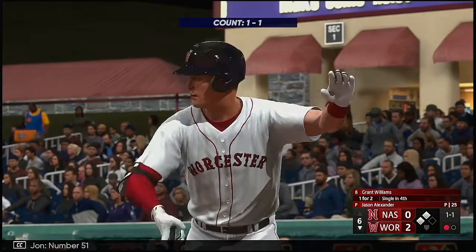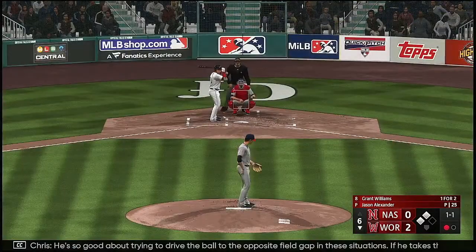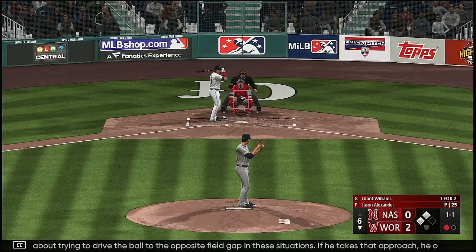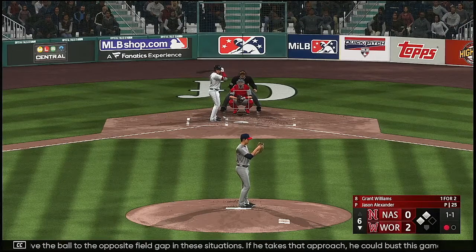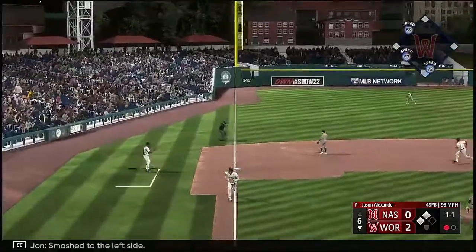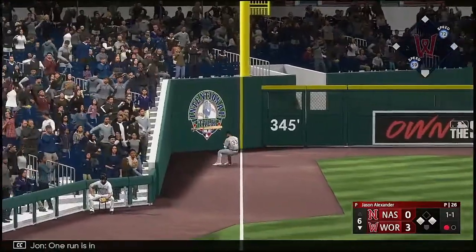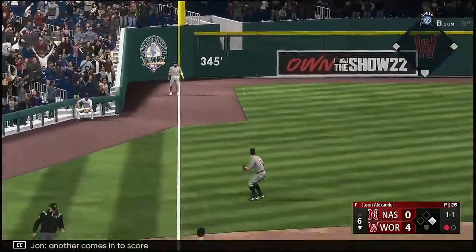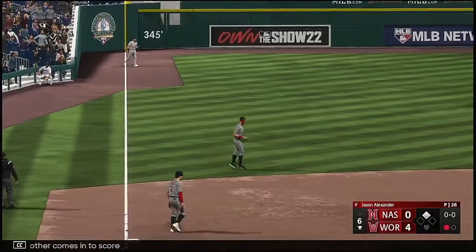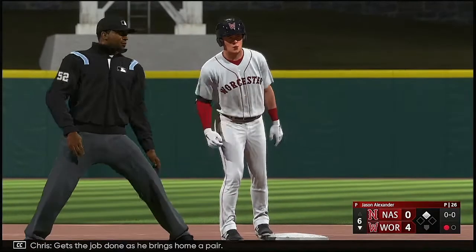Number 51 now at the plate. Well, he's so good about trying to drive the ball to the opposite field gap in these situations. If he takes that approach, he could bust this game wide open. Smash to the left side. And that's going to be a double, and it'll score two. One run is in. Another comes in to score, and it's 4-0.